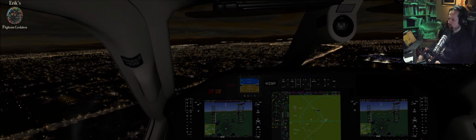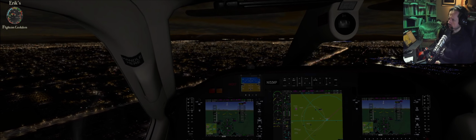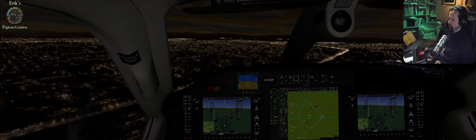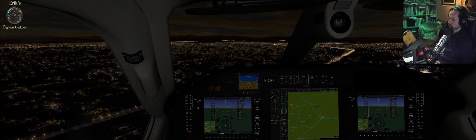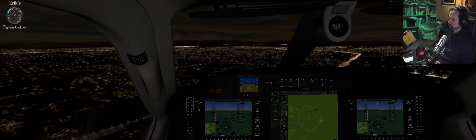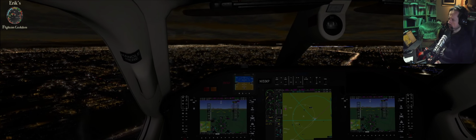Chandler traffic, TBM 3 Kilo Papa, right downwind runway 22 right, full stop, Chandler. Okay, I'm gonna wait with full flaps until I'm on final. So once I roll out on final, I will take that. That's gonna complete the checklist, landing checklist.